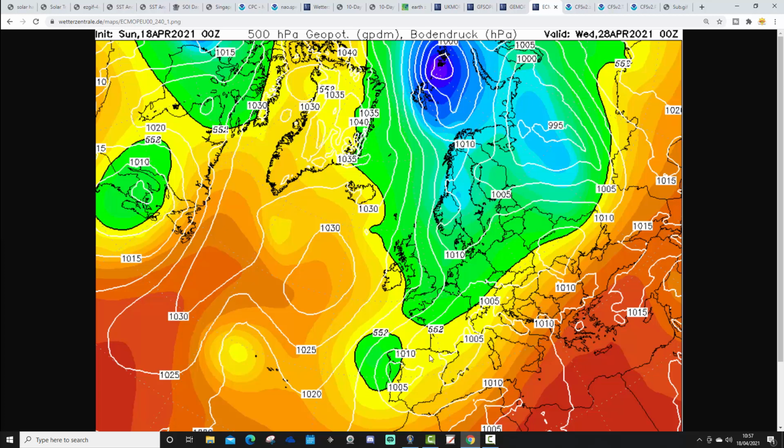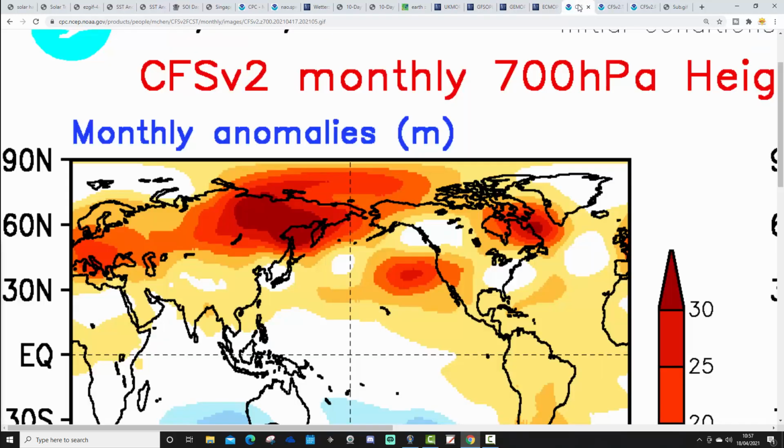Can't show you the options on the table within the ECM ensembles because they haven't updated at the Icelandic Met Office yet. We'll show you those in our live stream. We can't show you the CFS weeklies, they haven't updated either. We'll show you those in the live stream, but we will show you, before we go, CFS monthlies.